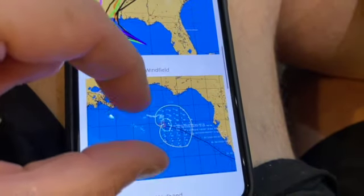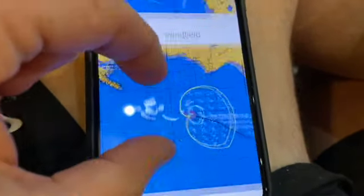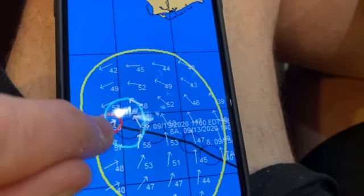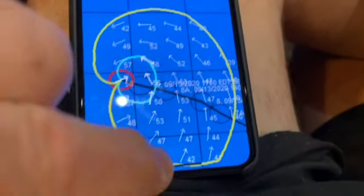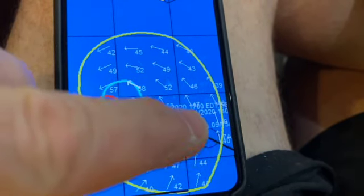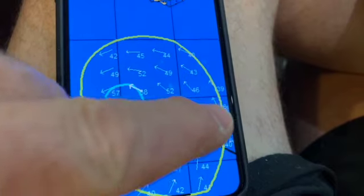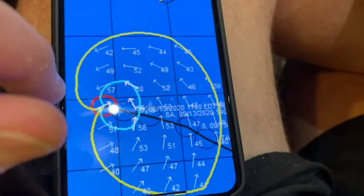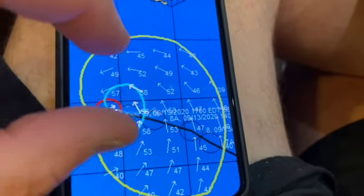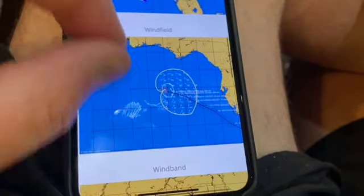Here, the current wind field on the storm. If we look at that, the eye of the storm is right there. 58 miles an hour is the top, and you can see the wind is circling around. So we're going to get wind that's coming in from the south and then going westerly, and then after the storm passes, it's going to come back from the north.